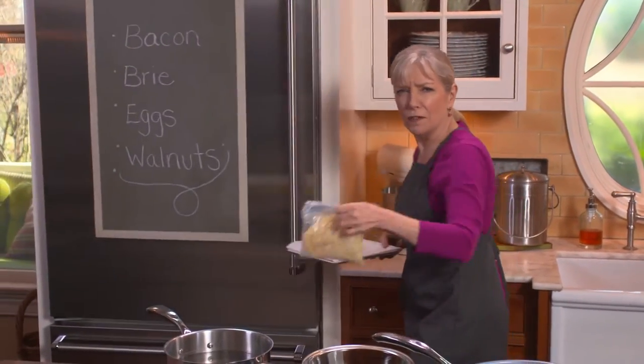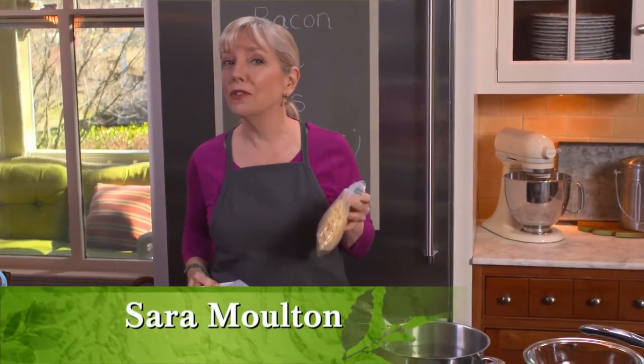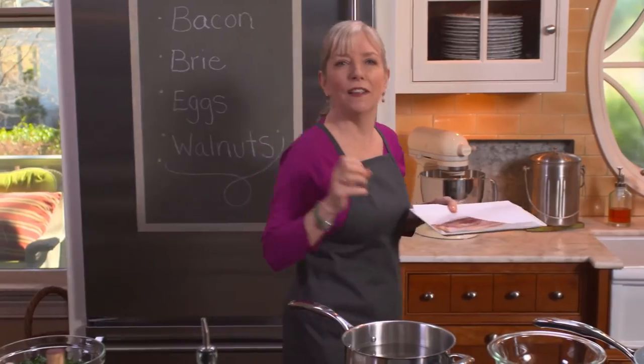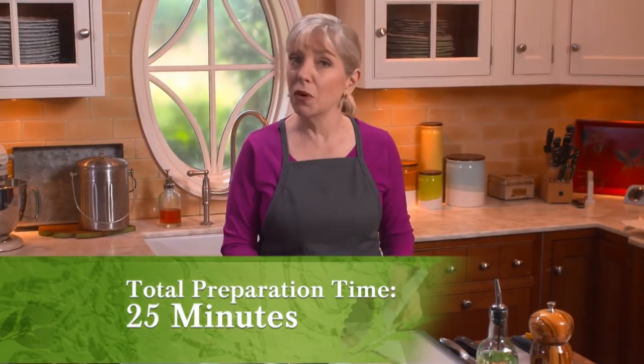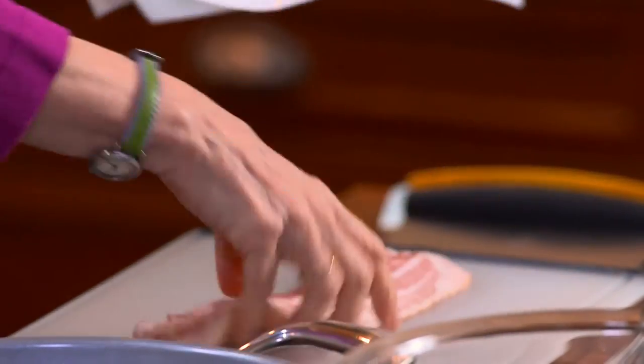I have some leftover spaghetti from last night, but I didn't throw it out. I'm no dummy. I'm gonna turn this into the base of a meal. I'm gonna make an Italian frittata. An Italian frittata, the Italians would hate to hear this, is like a French omelet, set more substantial. And I'm gonna start with bacon. I'm gonna chop it up and get cooking.